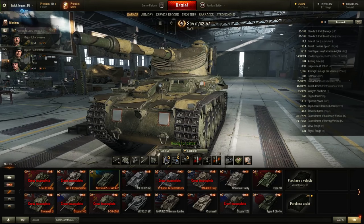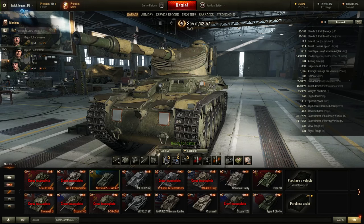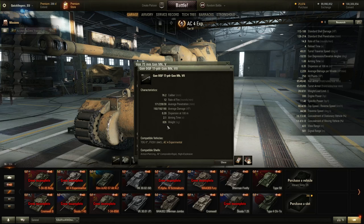One thing that is nice about the M42-57, however, is the accuracy. Here we can see it is 0.35, which is slightly better than the Cromwell Berlin's 0.36, and way better than that of the AC4 Experimental, which has an awful 0.39 accuracy.